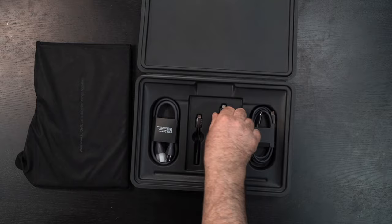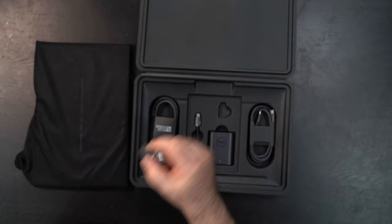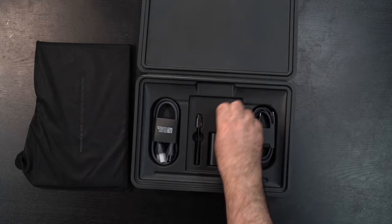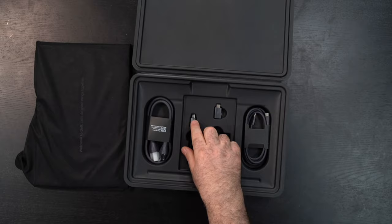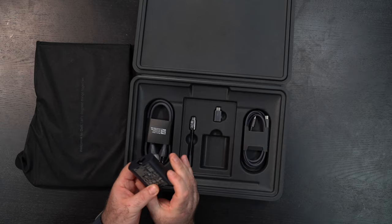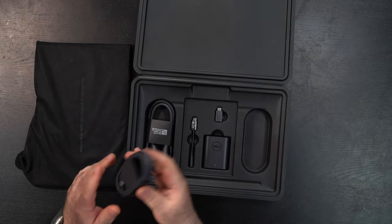Now again, like last year, you get a couple of extra accessories. You get the USB-A to USB Type-C adapter, which is always appreciated. Again, there's no USB-A port on this model. And then you get your headphone jack adapter to USB-C, 3.5 millimeter to USB Type-C. Okay. And then, of course, you get a very compact 60-watt power adapter. We saw that last year, and we're seeing it again this year. Very, very compact.